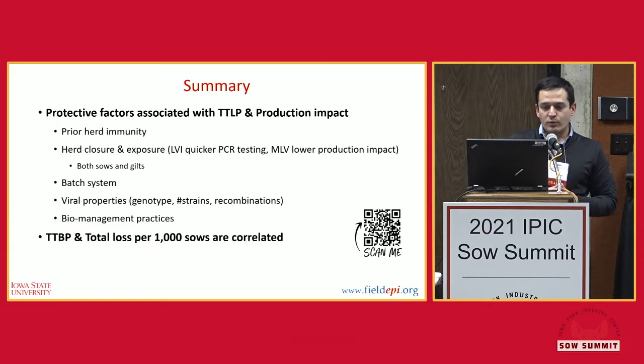Herd closure and exposure are protective factors associated with a better recovery. Those herds that don't close the herd, or close herds for a short period of time, or that don't do deliberate exposure, have a more ugly break. Batch system is something that we should investigate further, but at least for health management, it makes a lot of sense. The difference here was dramatic in favor of batch systems, creating that all-in, all-out in the farrowing house.